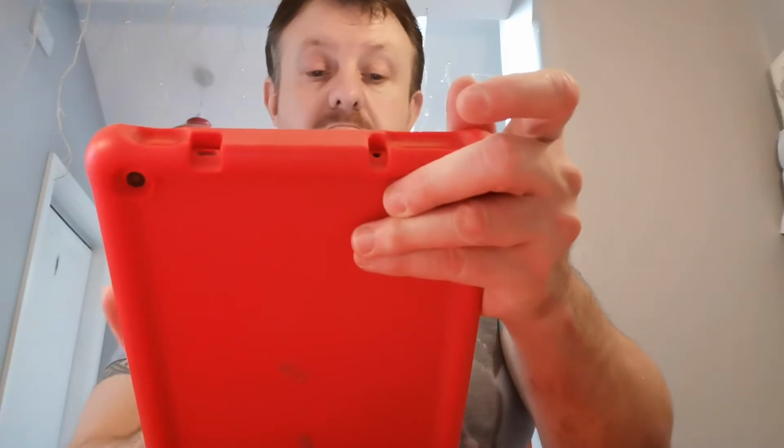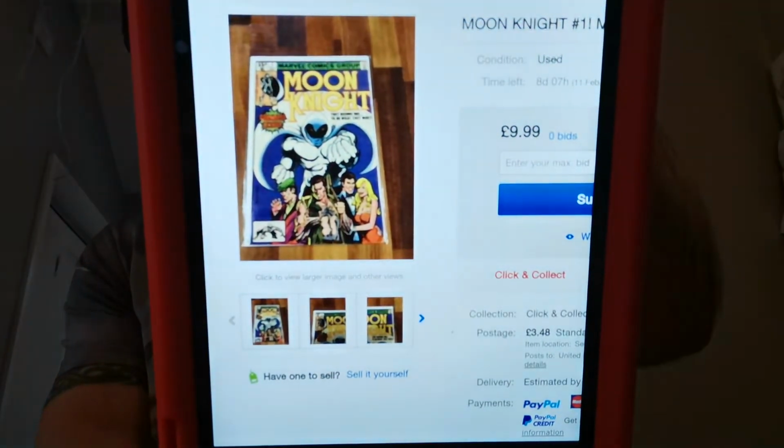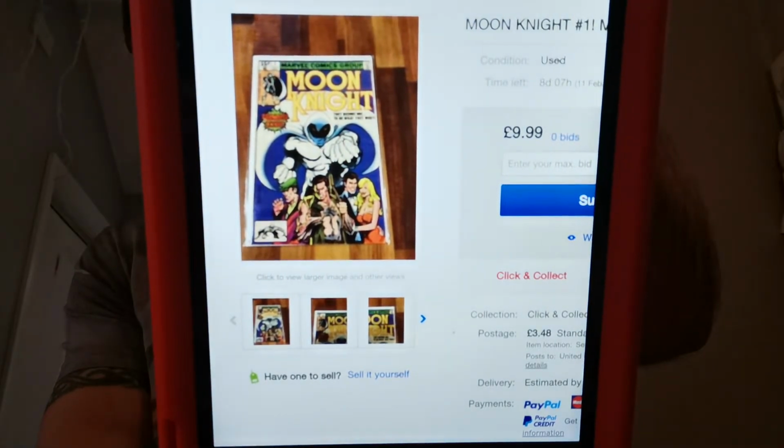Number 17 on our list is a bit of a classic, again from 1980. And people are turning to this book because Werewolf by Night issue 32 is out of the reach for a lot of people. So they're turning to this book. The book in question, of course, Moon Knight issue number 1. The first solo Moon Knight series.